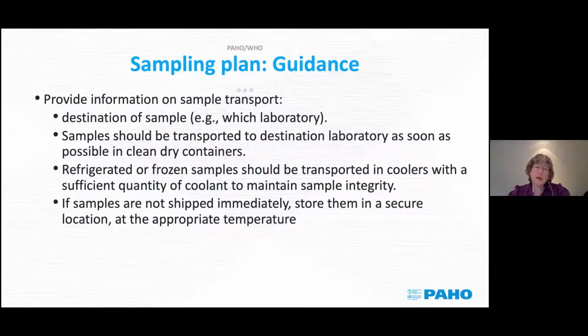I mean, samples are often held before they're shipped. In our location, some of the samples have to be shipped by plane. Planes only go every so often. You can't just walk to the airport and say, here it is. So often the samples are picked up and then securely maintained until it's ready to go to the plane to be shipped off.